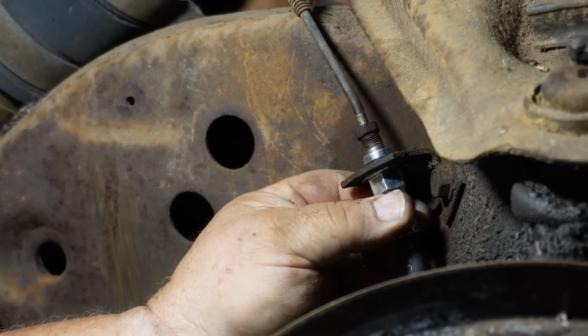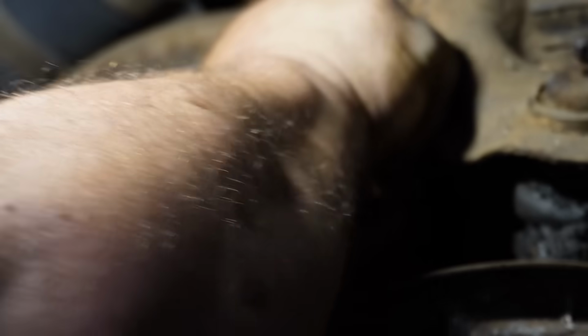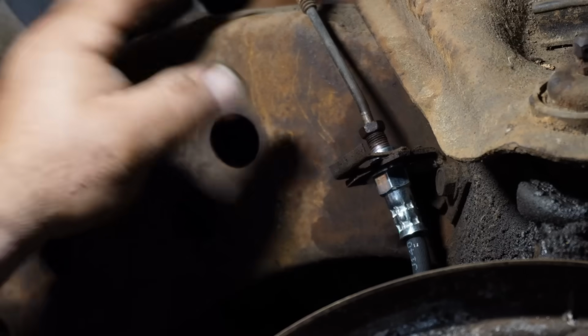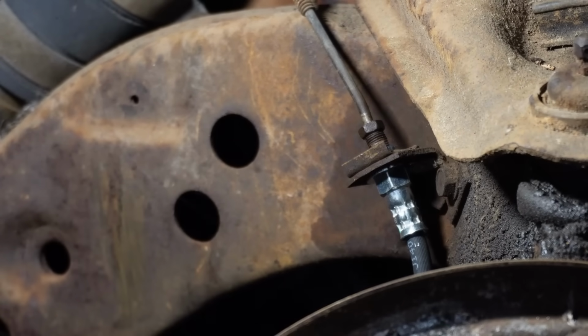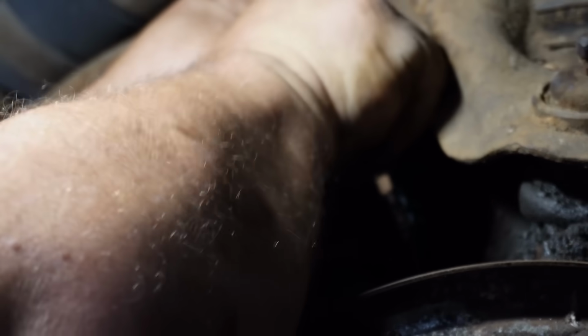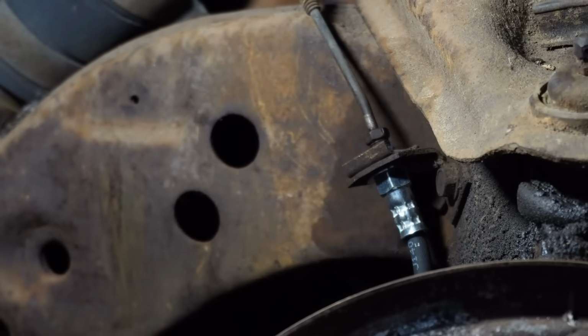You want to make sure you find that detent so that when you put your clip in to hold your brake line, it's going to work and it's up all the way. Tap the clip in. Now your brake hose is installed. Now we just have to screw in the steel line. The good thing on this car with it being so rust free is that it spins right in.